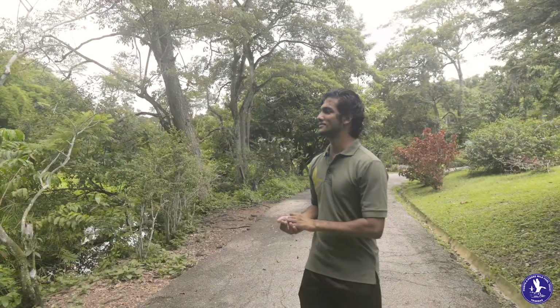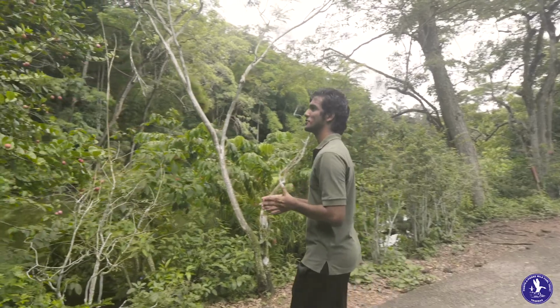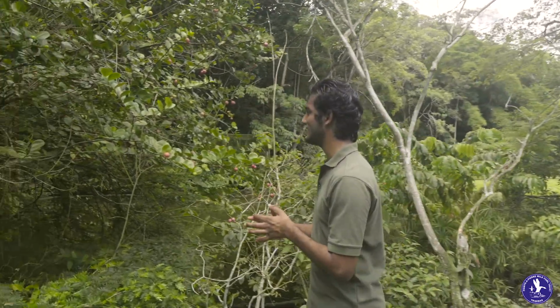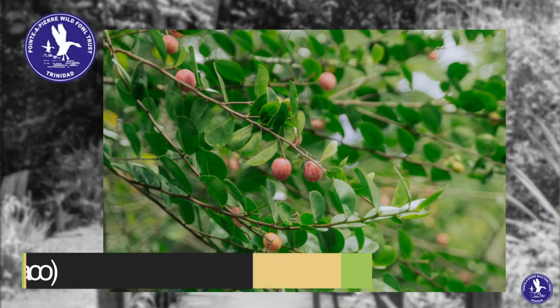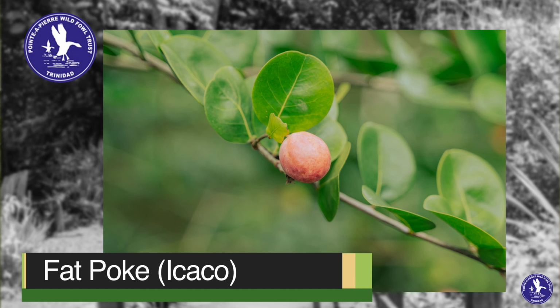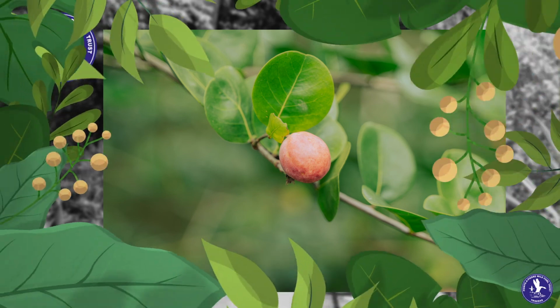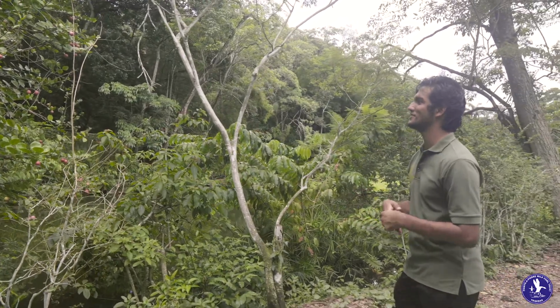We've been talking about a lot of animals and foods that they like to eat, and here's something that grows very, very popularly in Trinidad. It's called fat pork or cocoa plum. It's a nice pink fruit. It doesn't have a very sweet taste, but it is very, very good for its health benefits. It helps as an anti-diuretic, which means that your kidneys are not going to be under strain if you eat the fruit. That's the long and short of it.